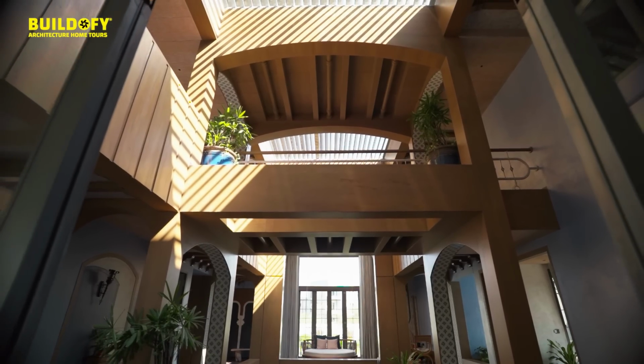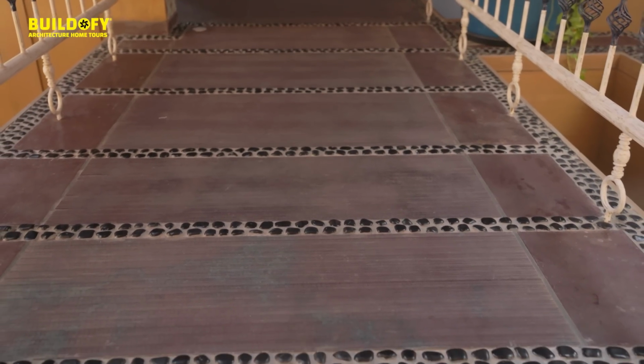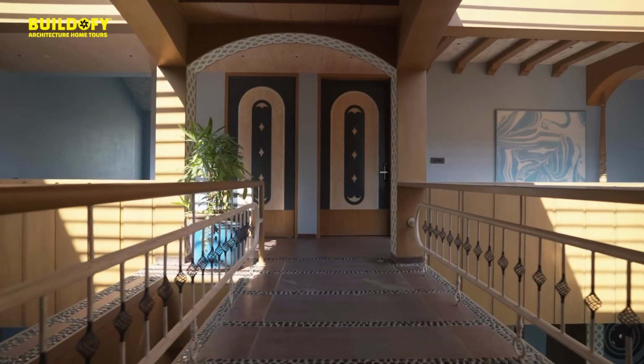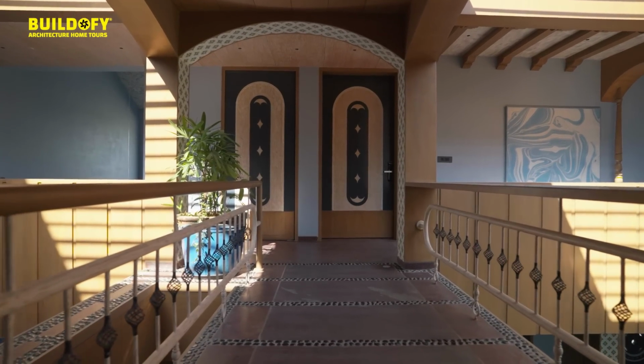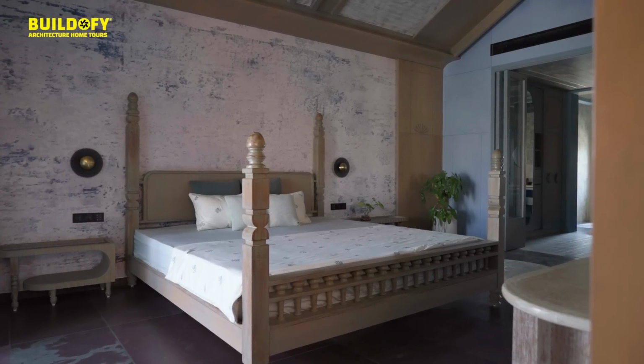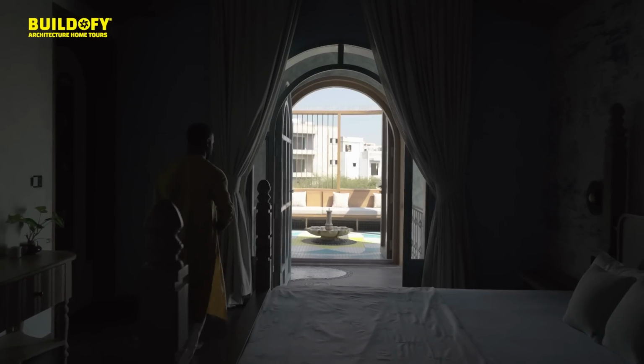Here in the passage on the first floor, we can see different textures of Kotah stone infused, which give different experiences to the client as a therapy, lining textures with smooth finishes and certain pebbles infused. The center passage leads to the master bedroom. The layout of the master bedroom is created in such a way that we have the bedroom in the center. On one side we have a walk-in closet, and on the facade side we have an open terrace.